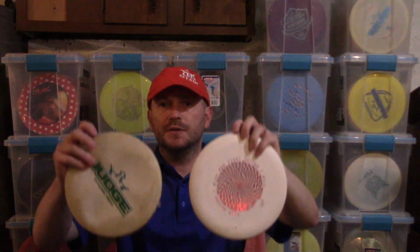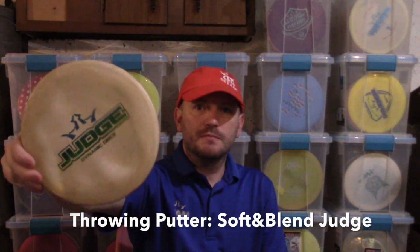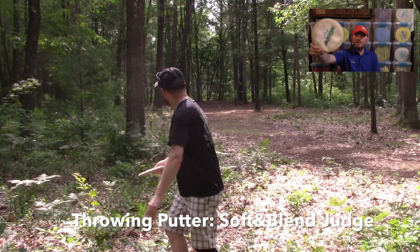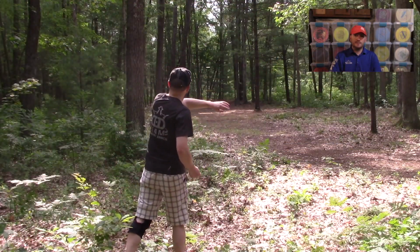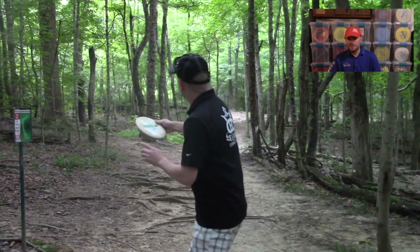I do still carry a couple throwing judges, and on shorter courses I'll probably carry another one as well. I've got this old Soft. I put it in the bag in 2015. It's seen a lot of wear and tear. Last year you would have seen me throwing it on big turnover shots. I refer to it as my Deputy or Swan Reborn type disc.